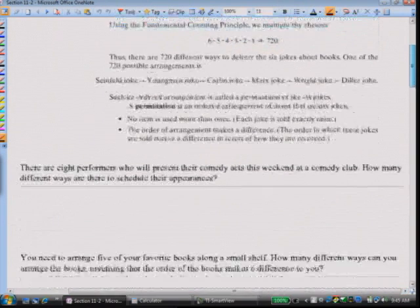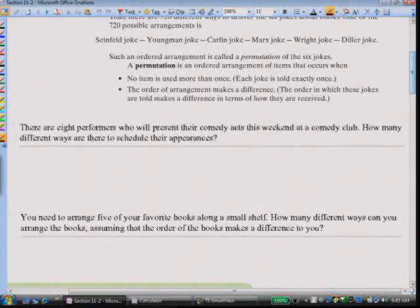Okay, so let's look at a couple more similar problems. It says there are 8 performers who will present their comedy acts this weekend at a comedy club. How many different ways are there to schedule their appearances? I found this problem, these types of probability questions can be tricky, especially as we learn a few more ideas in probability. Because to me, I'm thinking, well, are they going to have, over the weekend? Is it over 2 days? And is it just that they're going to do 4 each night or something? But they don't say anything like that. So all you want to think is that I guess you're going to go to the show and you're going to watch all 8 performers, which could be kind of exhausting.